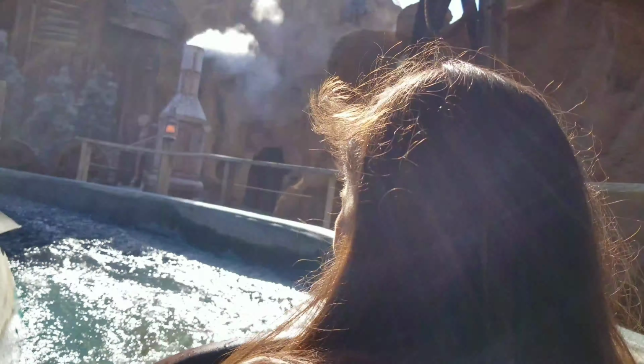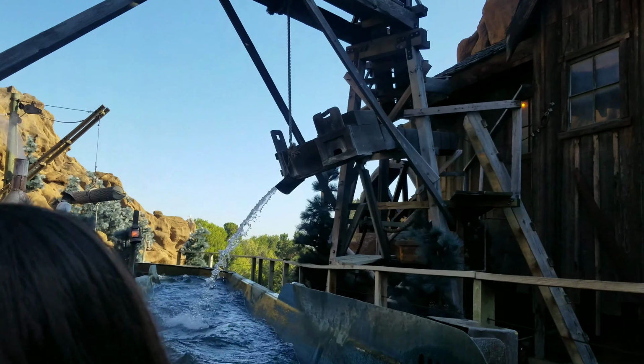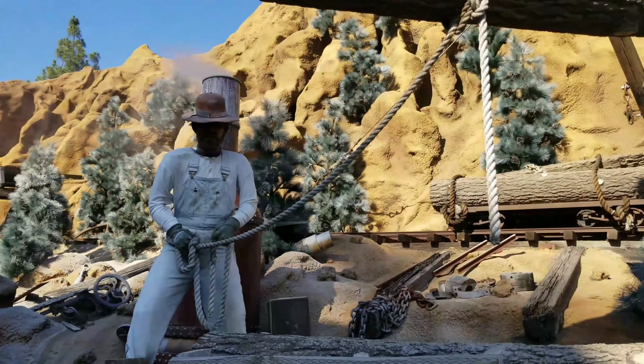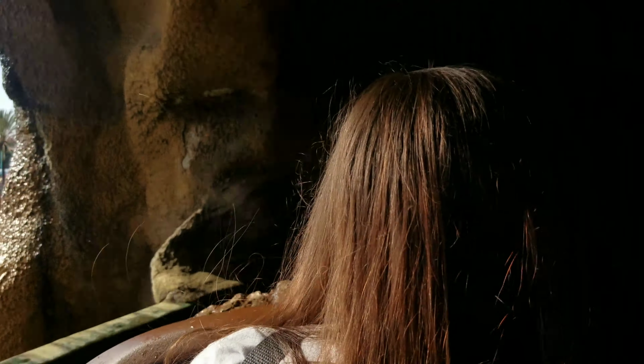All the animatronics have been updated. They look fantastic. What I love about the log ride is that there are outdoor scenes and indoor scenes. The outdoor scenes look great during daytime and nighttime, and the indoor scenes look great all the time. The lighting is incredible. The Hootenanny scene is my personal favorite. It looks like such a party. I just almost want to get out of my log and start dancing along with them. It's really fun.